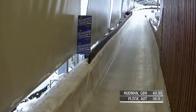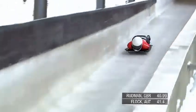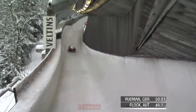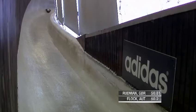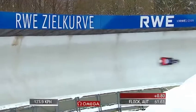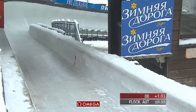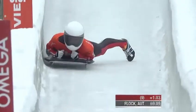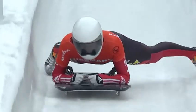Kilometres an hour, 56.2 miles an hour. Exits the Kreisel. Good form there. Little cheer as she comes down to corner nine from the school kids at the side of the track. Again, you can hear her helmet chin piece chattering off the ice. 23.9, good speed. Ninth place run, 59.09. It's not bad at all.